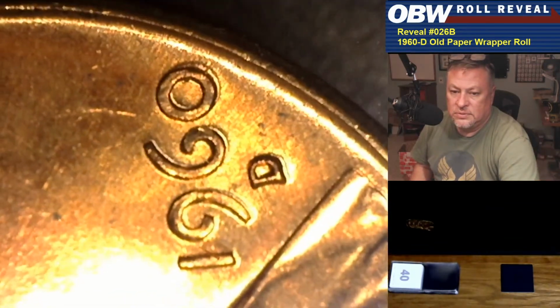Uh-oh. We're 3 coins short. This roll came out 3 coins short. Okay. Yeah, we have an issue. This roll was 3 coins shy of being a full roll.